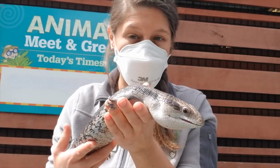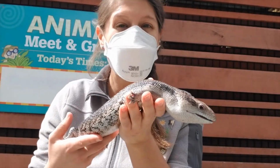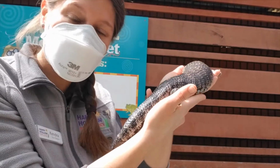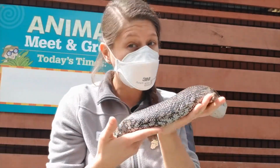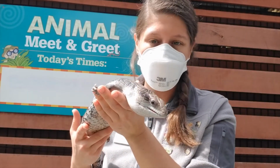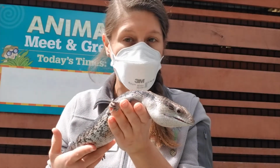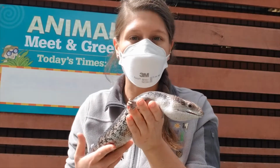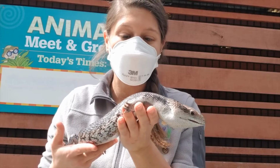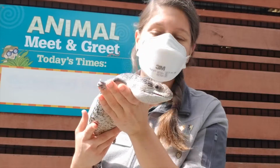Now, on the off chance that he were to be threatened by a predator, if his camouflage doesn't do the job, he has a really special thing he can do, and that is he can detach his tail. Now, he wouldn't want to do that unless he absolutely had to. It's an emergency only type of thing. But if need be, he can detach his tail and a new tail would grow back. But of course it wouldn't be just like the one that he lost. It would always be a little bit different. But it's a really great adaptation to have in an emergency. Much better that the tail gets lost than you.